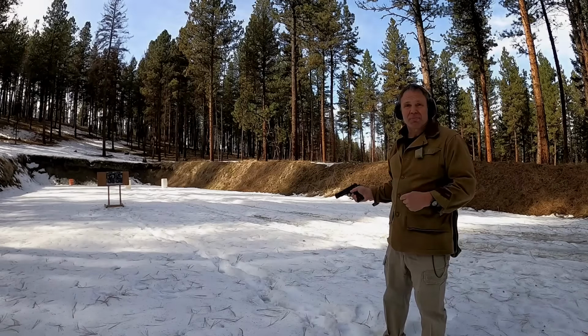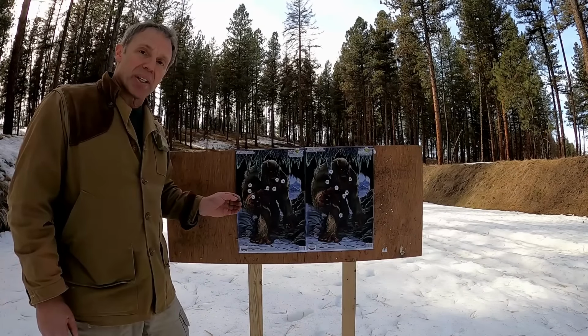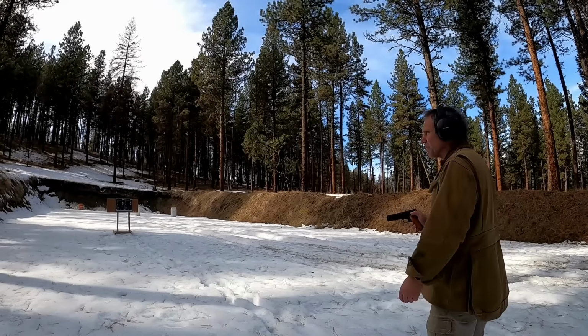Let's take a look at the targets. And there's the results. Now I'll put up two new zombie Bigfoot targets, and we'll try this drill with the Rock Island. And now the Rock Island.